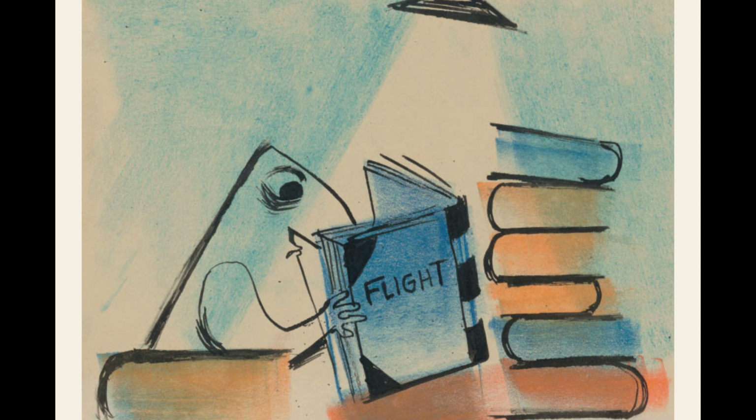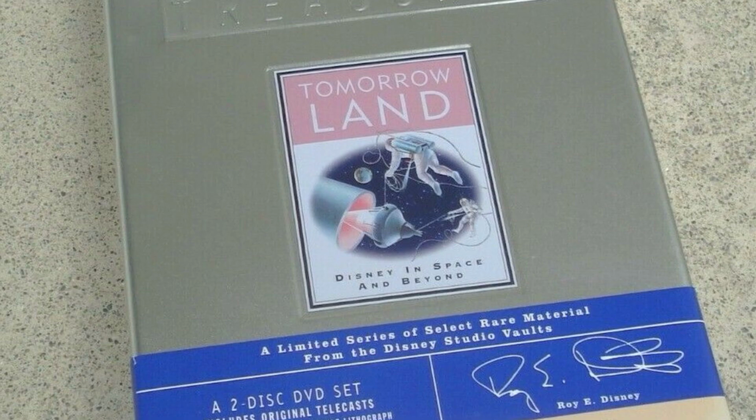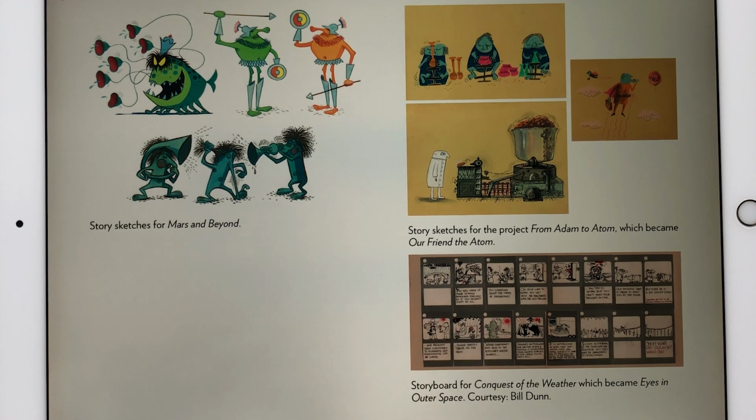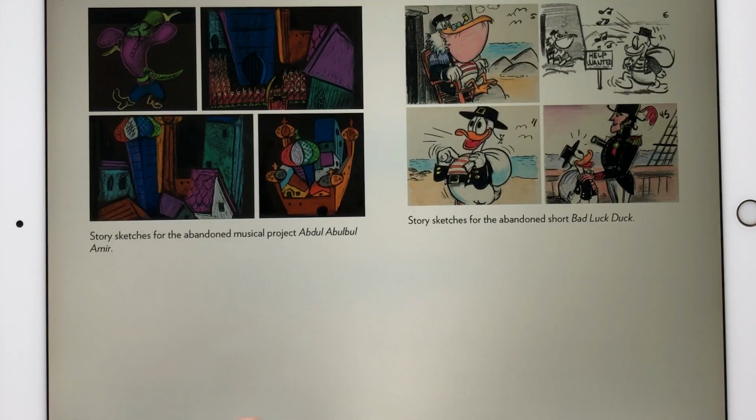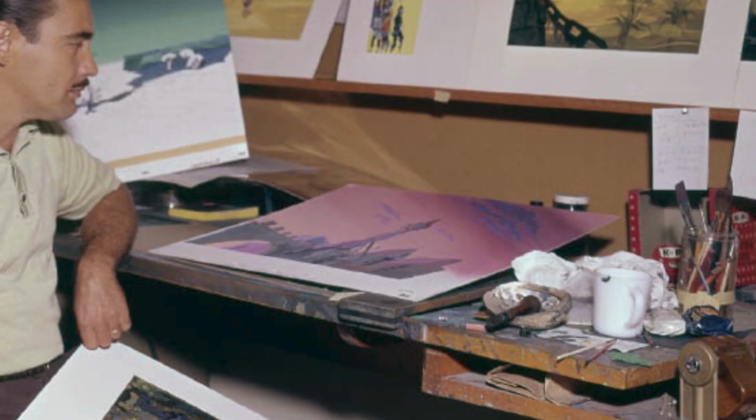If you look on YouTube, you can find some episodes. They were also included in the DVD set Walt Disney Treasures Tomorrowland in Space. John Dunn also worked on storyboards for Donald Duck shorts. In 1959, the Kimball TV unit was disbanded, and Dunn left the studio.